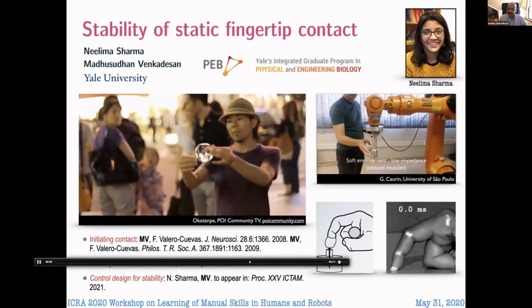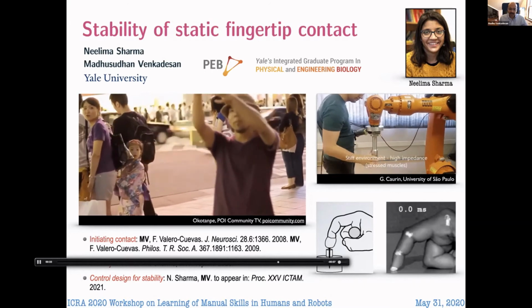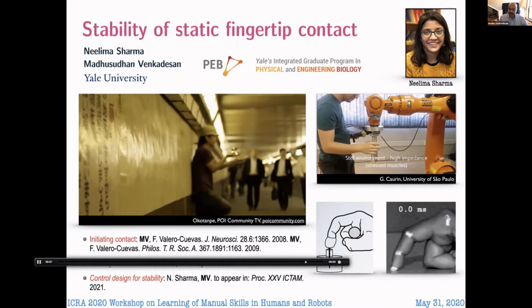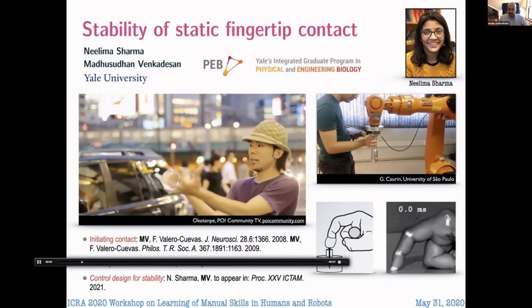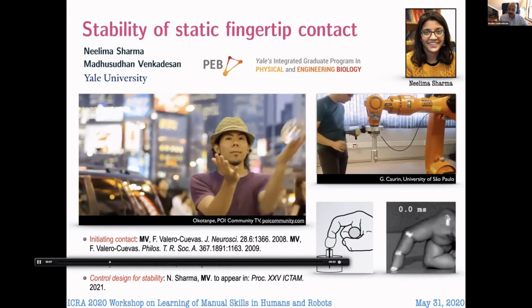So that is a broad class of problems under the banner of contact instabilities. The contact instability there refers to maintaining and regulating the force of interaction between a manipulator and an environment, and well-known problems when the environment becomes very stiff.